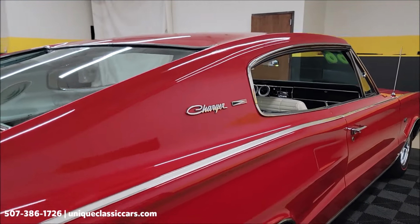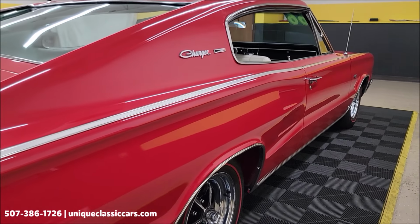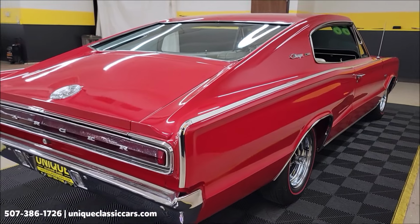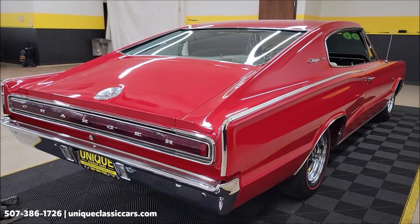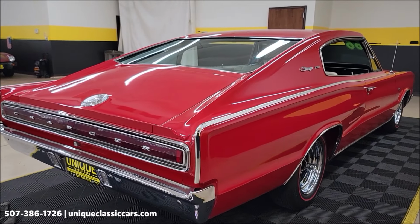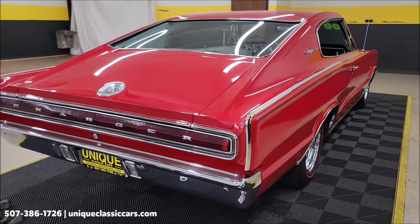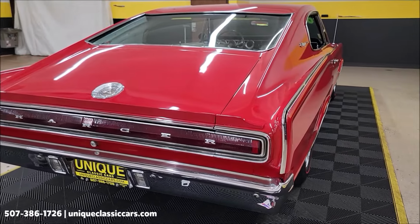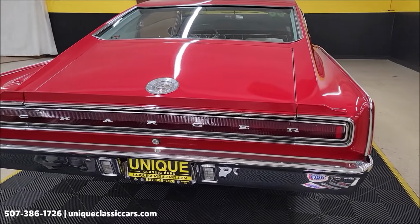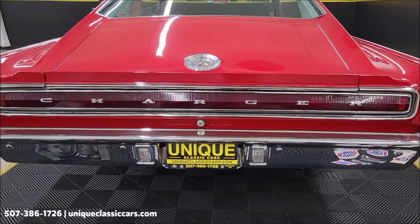You can see these long panels on this car, nice and straight. Approximately 200 miles since the engine and trans were rebuilt. Obviously the car has undergone a restoration. There is some miscellaneous parts I'm going to show you in just a bit. There's also a kind of a plastic bin full of miscellaneous receipts. Let's quick take a look at the rear chrome. Bright work on this car also shows well.